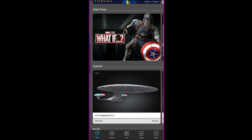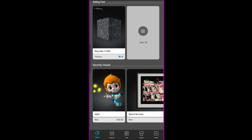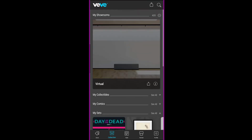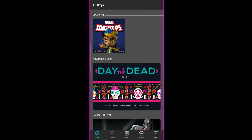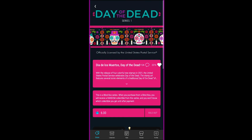On that right side, there's that little bookmark that I mentioned that you can use to add that to your watch list. So if I scroll down, you'll see the most recently viewed. But then if we click back over into the collection and scroll down to where you guys saw the wish list before, you can see there's that new character added to the wish list. So that's really it. At the very top, you can see there's that drops icon. So it'll show you the upcoming drops, and it'll show you the most recent drops since then.